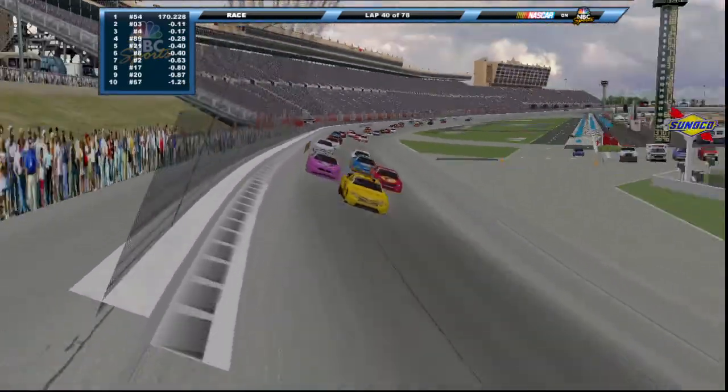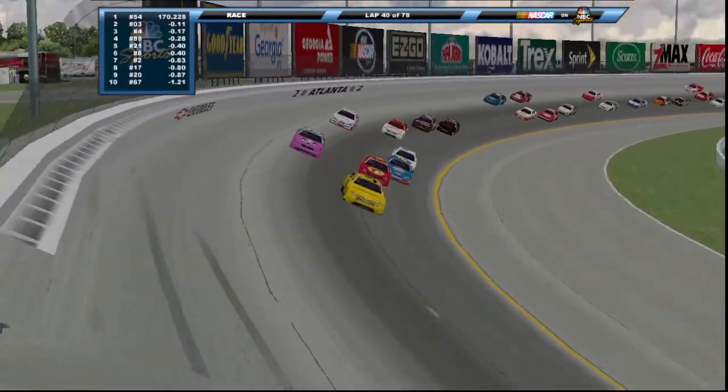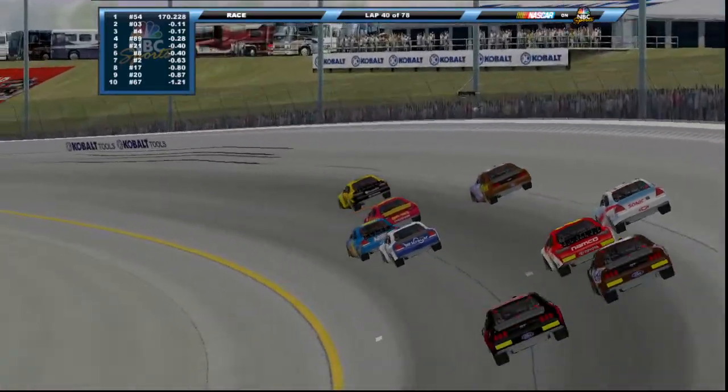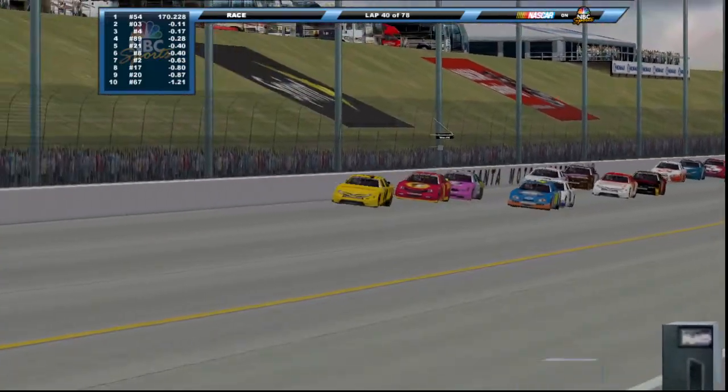I have a choice. I could dump the Bucky's car, or I could work with the Bucky's car. Fuck it, I'm dumping it. Oh, God. Oh, no. Oh, boy. In the way. Oh. Yeah, get out of the way.